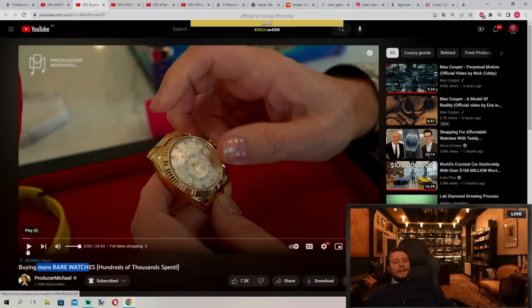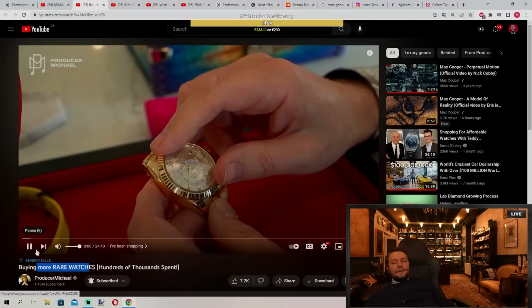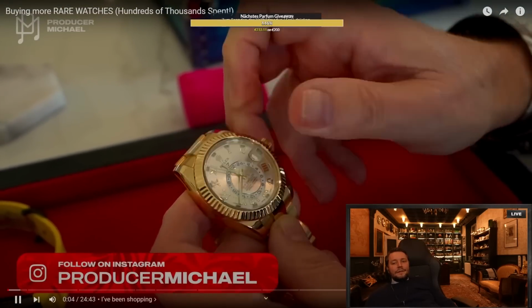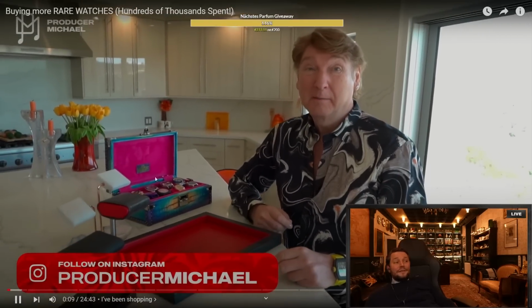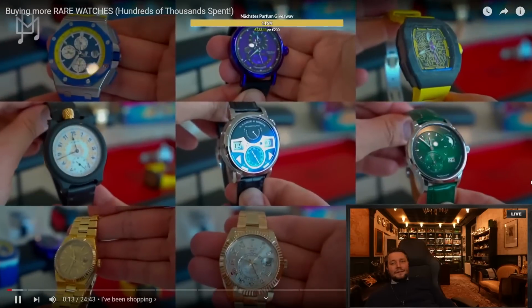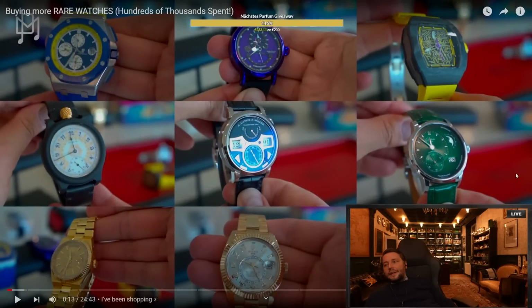Buying more rare watches, hundreds of thousands spent. Da ticken die Rolex-Uhren anders, ja. How to set a watch by producer Michael. I haven't got a clue what I'm doing. So guys, I've been spending money again. Oh, wild. No. I bought some more watches. And I'm going to show you. Oh, was hat er denn da? Glashütte in grün. Sexy. Deep Sea.